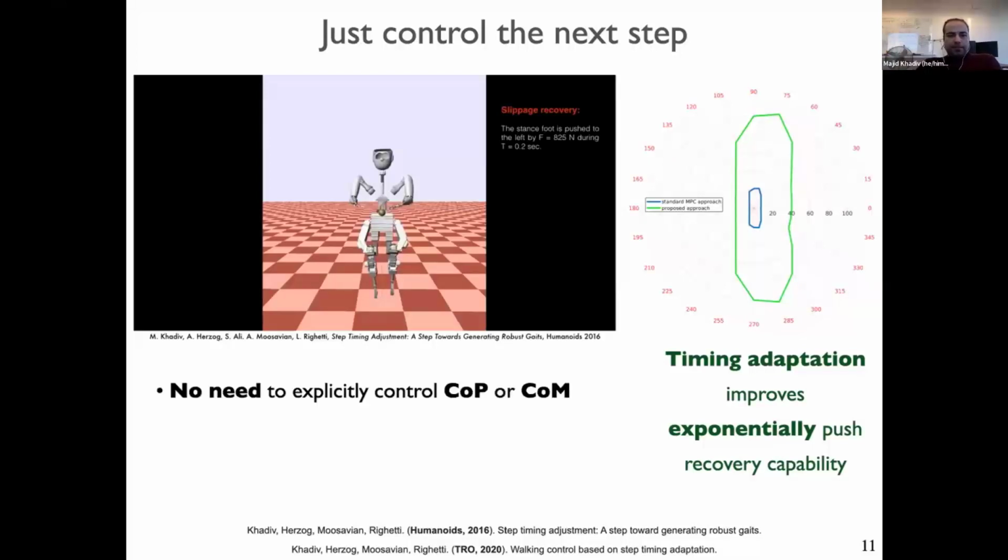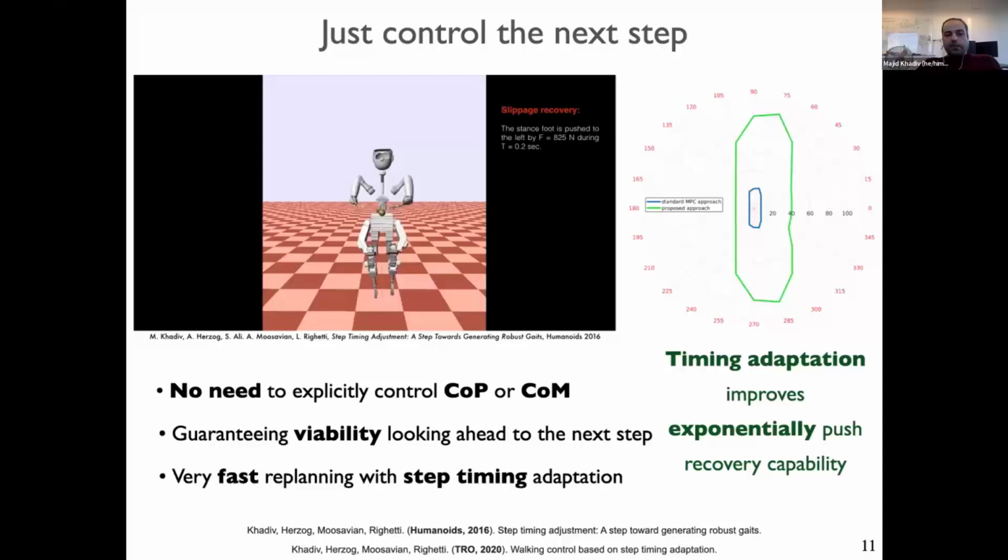And some intuitions, as I said: there is no need to control the center of mass at each control cycle. With this kind of approach, we can just adapt step location and timing to control the walking and do push recovery. I showed that we can guarantee viability by our optimization problem and the bounds that we can put on it. And finally, since we ended up having a very small optimization problem, and it's only a QP, we can solve it very fast. If you want, you can do it at 1 kilohertz. Well, it's not actually necessary, but you could.